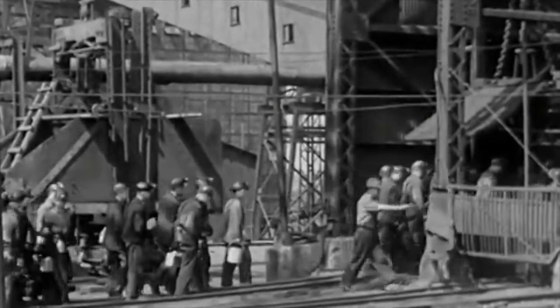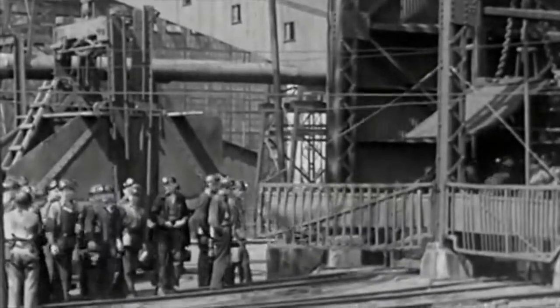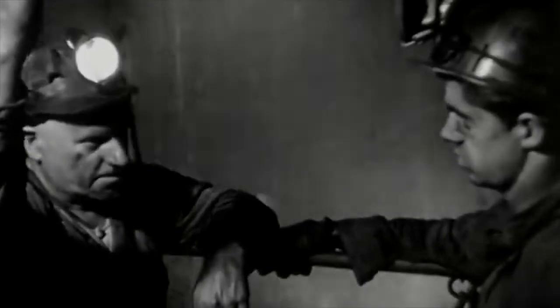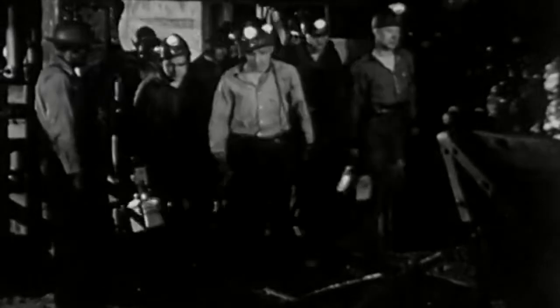Of 17,000 men employed, 13,000 work underground. Let us join them on the air as the miners are lowered smoothly and safely to a depth equivalent to a 100-story building. Besides the miners who blast the coal, there are laborers, train crews, trackmen, carpenters, timbermen, electricians, pumpmen, bosses, and hundreds of others.